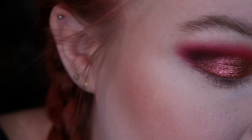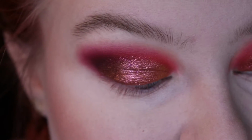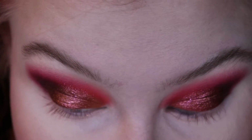I used my Kaleidos Makeup Cool Contour Kit in the shade Light, and then I used my BeautyBay blush in the shade Coral. And I've not done my highlighter yet, but now I'm going to do my lower lash line.